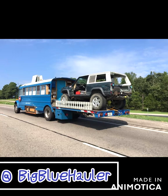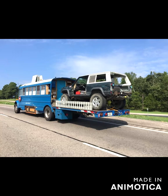This is our rig, the Big Blue Hauler. That's a converted school bus. It hauls our Jeep. And on the back of it for this video is a 1994 4-cylinder 5-speed Jeep Cherokee with 32-inch tires, a rear spool, and, it turns out, a broken front locker. So that's what we took to the park.